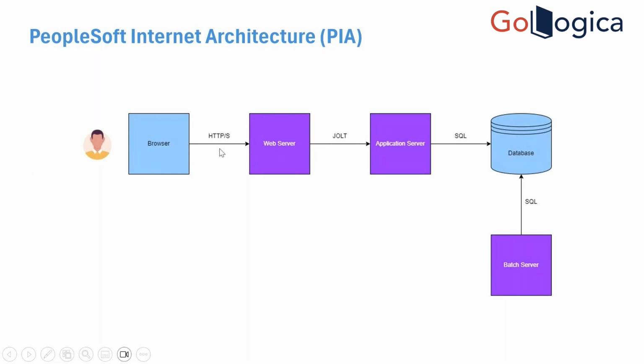A protocol is basically the set of rules for how the data should be structured, how requests and responses should be structured. Those rules are protocols. Over the web, whatever is transferred is transferred majorly in HTTP protocol. The browser sends an HTTP request to the web server, and the web server responds with an HTTP response back to the browser. So in this case, the browser is the client and the web server is the server, right?